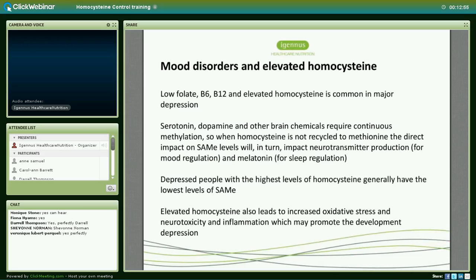In fact, low levels of individual vitamins or in combination give rise to elevated homocysteine levels, and we know that this is common in major depression. Serotonin and dopamine and various other brain chemicals require constant methylation, so if homocysteine isn't recycled to methionine, this impacts negatively on SAMe levels, and this in turn will impact on neurotransmitter production. This is not just for mood regulation, but it's also required for sleep. Interestingly, depressed people with the highest levels of homocysteine will generally have the lowest levels of SAMe.